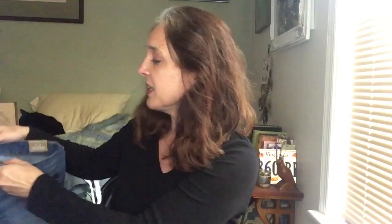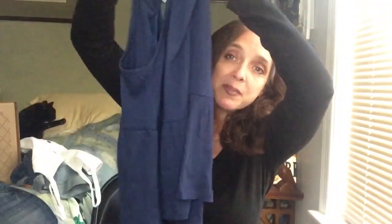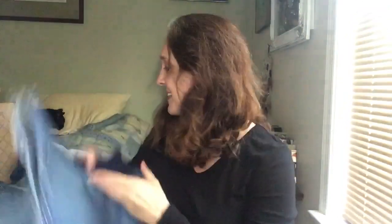Outfit 2 is Madewell, and it has a frayed bottom, classic back, more of a true blue, less distressing. And the top with that one is by Roxy, and it's kind of a rib and peplum, so we'll see how that does.